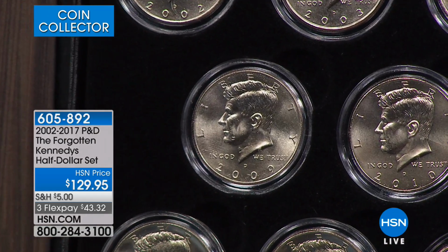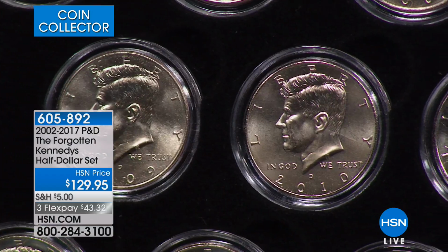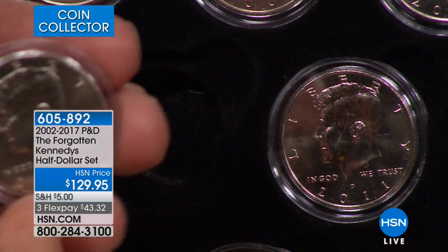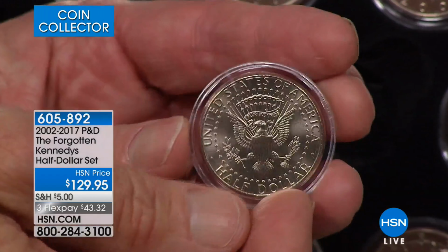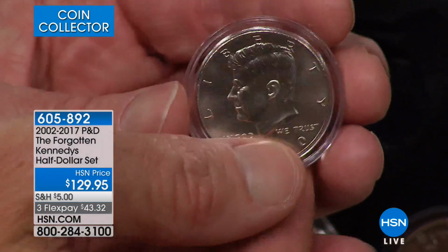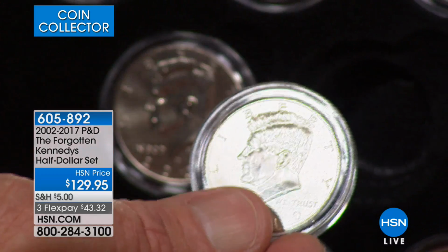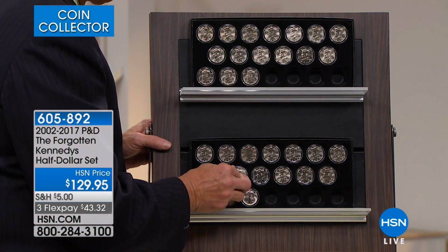I found a guy that had some bags and another guy that had some rolls, and we put them all together, and then we had to look at them, and every one of them goes into its own individual airtight holder. I want to pull them out. So look at these coins, every single one of them originally hand selected. Check that out, so that you can get every single solitary one of the Kennedy half dollars that were never released into circulation. Very cool. Isn't that very cool?